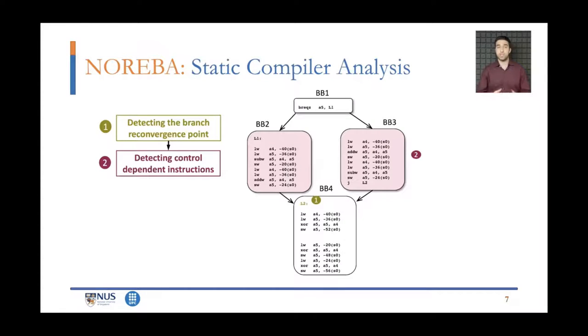In this example, all the instructions in basic block 2 and basic block 3 are considered to be control-dependent. Third, we detect data-dependent instructions. These are the instructions whose data will be different if we execute different paths after the branch. For example, basic block 2 and basic block 3 both update the same two locations with a store word instruction. So the instructions in basic block 4 that use these locations are considered to be data dependent.